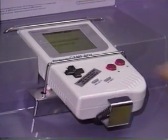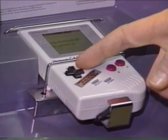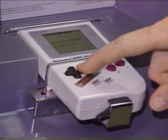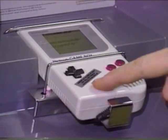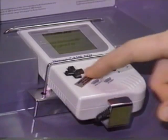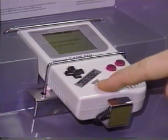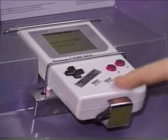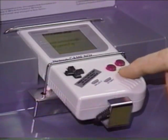On the face of your Game Boy, you have several control keypads here. The first one being the black directional control, which allows you movement from left or right, top or bottom. Two gray-colored oblong keypads. The first one being the start, which is on the right-hand side. The second being the select on the left-hand side. And then two magenta or purple buttons, the A and the B button.